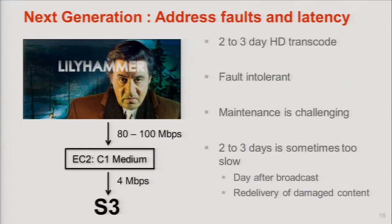If you take an HD source for, in this case, our show Lillehammer, and it comes to us in 80 or 100 megabit per second files, and then we transcode it down to one of our HD bit rates around 4 megabits per second. For any 1 2-hour movie, that can take 2 to 3 days on an EC2 C1 medium instance. And it's not really fault tolerant if we're running these transcodes for 1 movie for 2 or 3 days, because if 2.5 days into the transcode it fails, we have to start over from scratch and spend another 2 or 3 days transcoding that video.